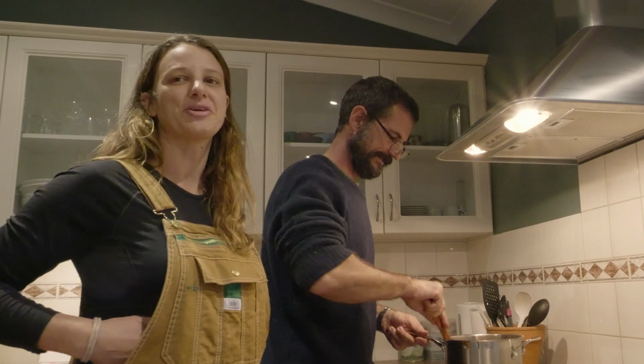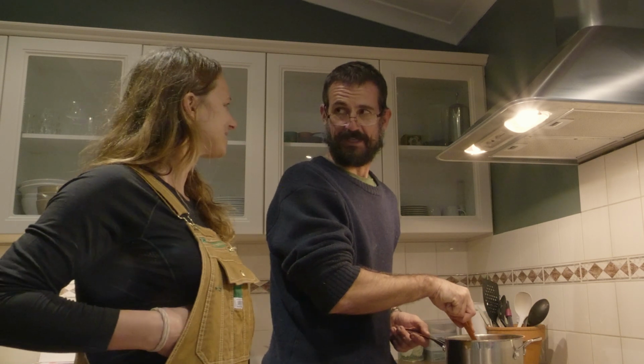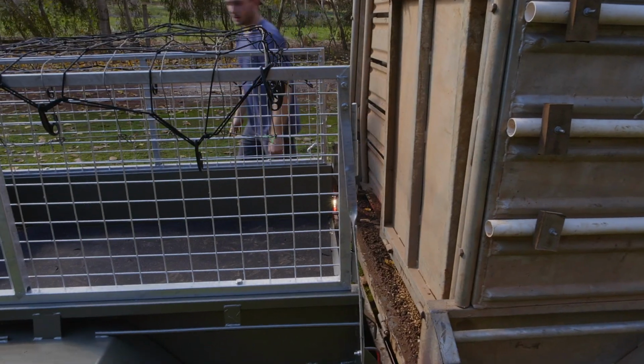Coming from an organic farm, we went and checked them out last week, and they look like happy pigs. Yeah, I reckon they will be. Yep, straight back. Keep coming.